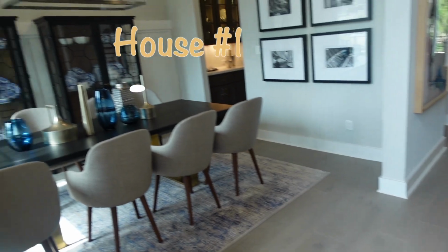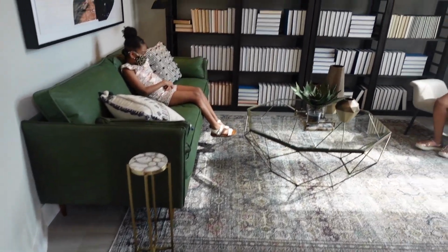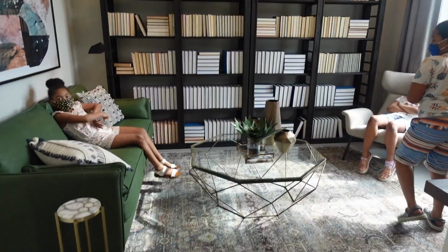Now, here is the first house. Here is the dining room. Then they have like a little study office thing right here, which is not bad.